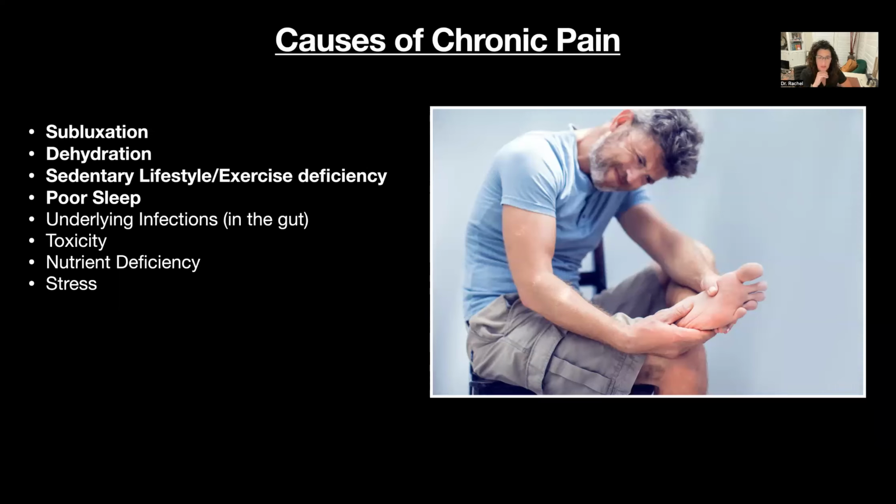Stress. So stress will create a lot of tension in your body, but it also creates a chronic inflammatory state. It actually changes your physiology. It exhausts your adrenal glands, and then cortisol starts spiking, and it's a constant cycle of issues downstream. So I know stress is not always avoidable, but some of it is.